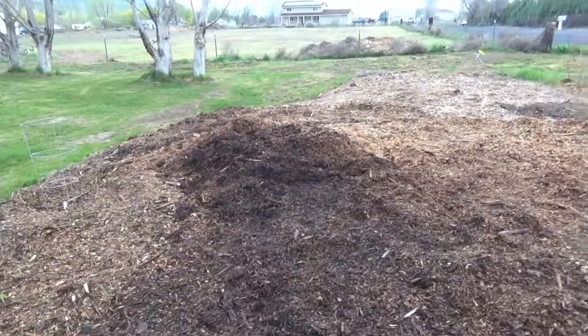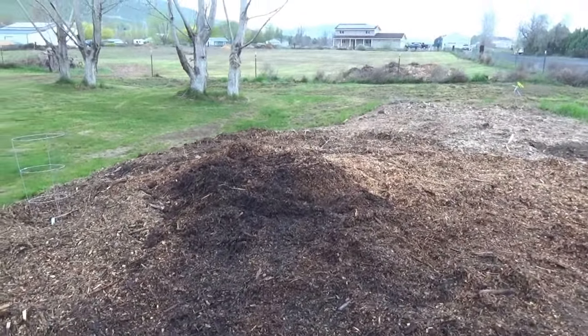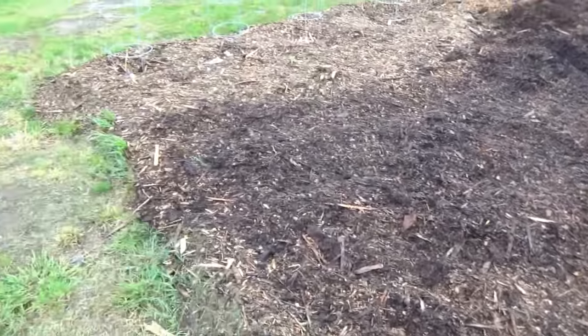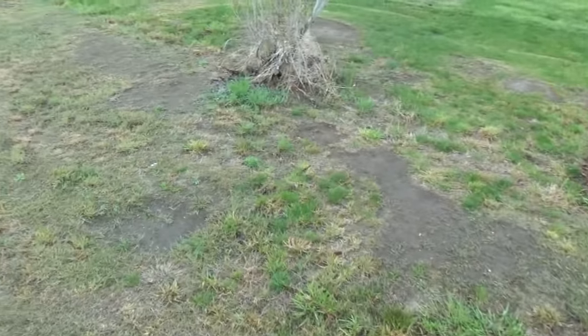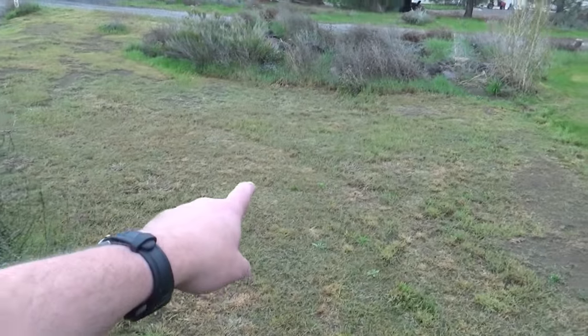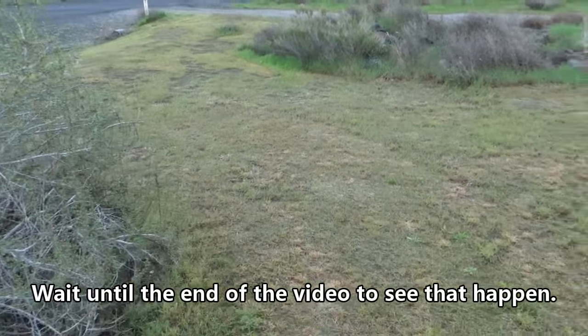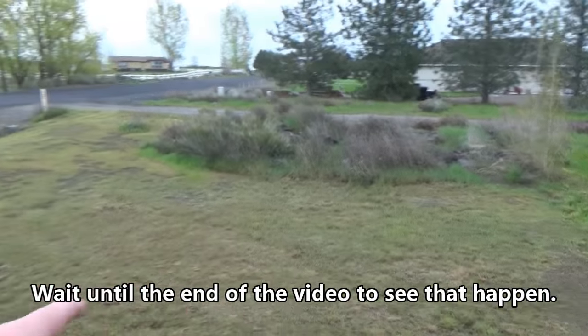Spread out the wood chips here on this pile that's been sitting here for about a year now, maybe less. But we're kind of spreading it out this way. And hopefully we'll get a load to put right about here-ish and take care of all of this area here too. Eventually we want to clear that out.